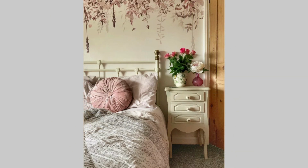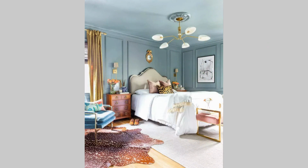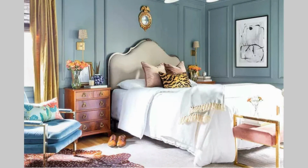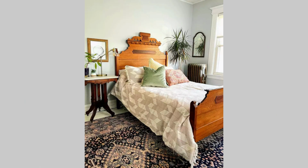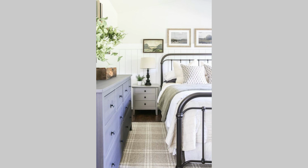Today, we're diving into the world of vintage rustic bedroom decor ideas, not just through some random bedroom decor ideas, but on a quest to create a vintage rustic sanctuary filled with stories and history. Every piece of decor we'll explore has a story to tell, and I'm here to guide you through it all. So get ready to be inspired because these ideas are unlike any you've seen before.